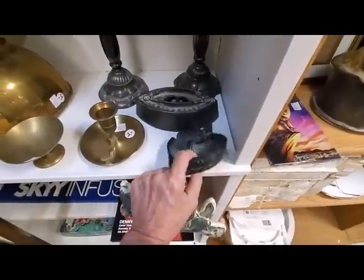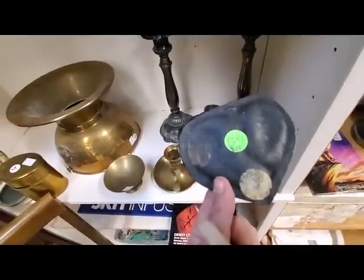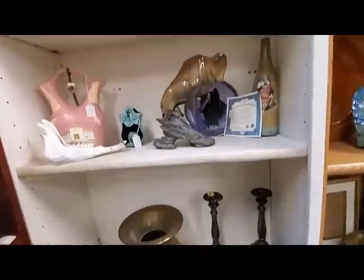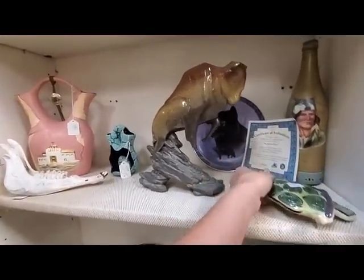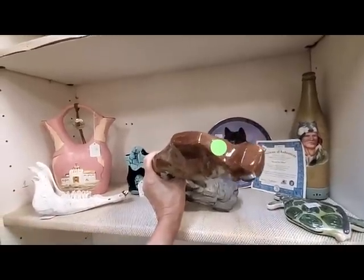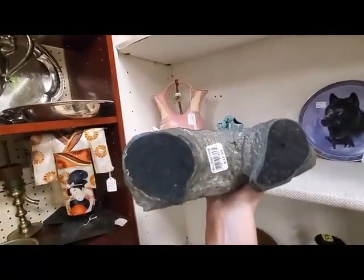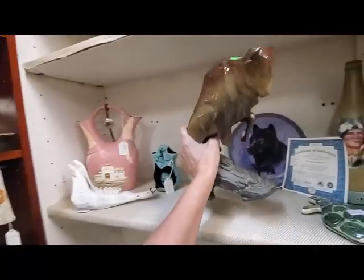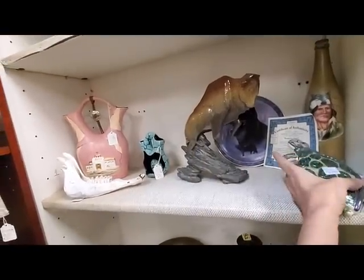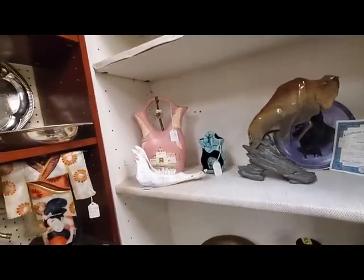This is Coco Joes, I do believe. The sticker's there, but it's really marked out. I probably should have picked this up. But again, I'm just looking for things that bring me joy. And this was a Yosemite souvenir piece. He was cool. I probably should have grabbed him because Yosemite pieces do quite well.